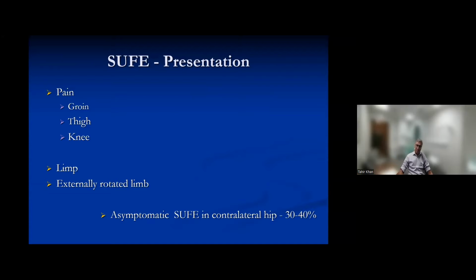We also know that 30 to 40% of these patients would have an asymptomatic SUFE on the opposite side. So they don't have pain on the opposite side, but when you X-ray it, you can see slipped epiphysis. So how many of them would have had asymptomatic slipped epiphysis before it got symptomatic, and how long did they stay asymptomatic is unknown and difficult to be sure of. So just to highlight that thigh and knee pain in a young person who may be limping is something you must watch for, and you must take an AP and a frog lateral X-ray.